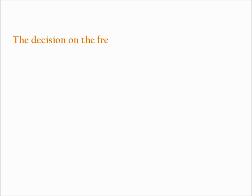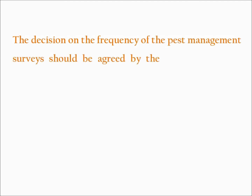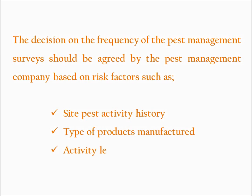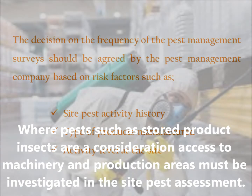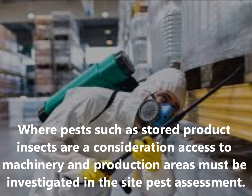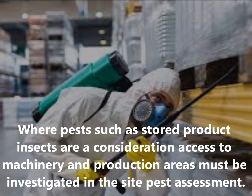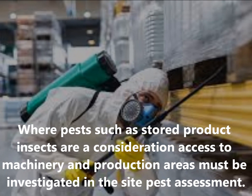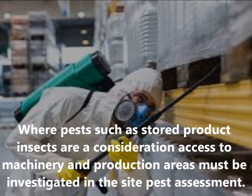The decision on the frequency of the pest management surveys should be agreed by the pest management company based on risk factors such as site pest activity history, type of products manufactured and activity level at the site. Where pests such as stored product insects are a consideration, access to machinery and production areas must be investigated in the site pest assessment.